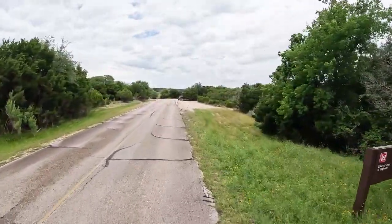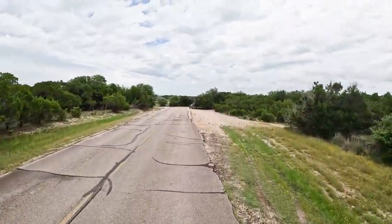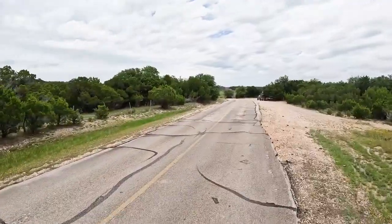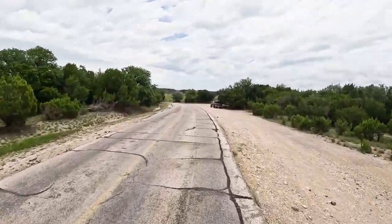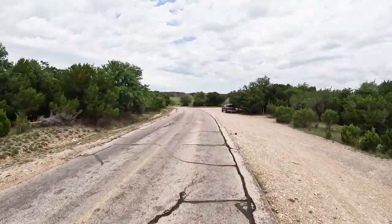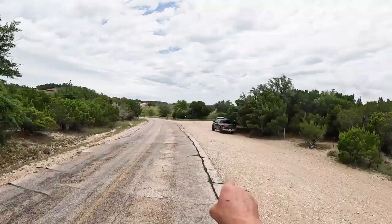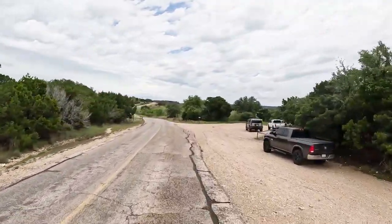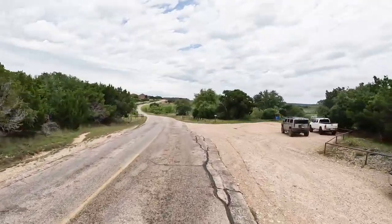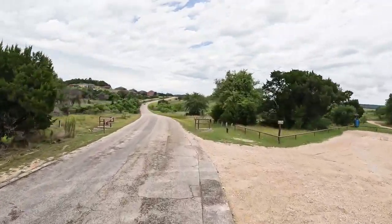This is a beautiful little Corps of Engineer campground. Lots and lots of white-tailed deer here. Now there is a fishing dock. According to that sign, there's a fishing dock right down there. But that old fishing dock is not even close to the lake.